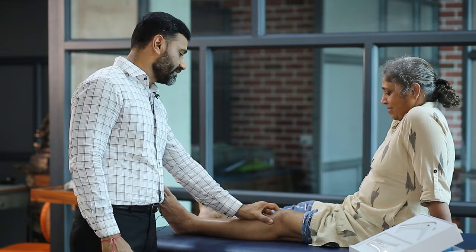I am Kalpesh Patel, physiotherapist, practicing since last 22 years in Ahmedabad. Majorly, I am dealing with orthopedic conditions and sports physiotherapy. I am running OPD of 60 to 70 patients in a day.